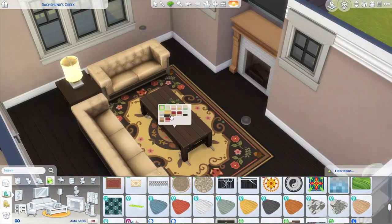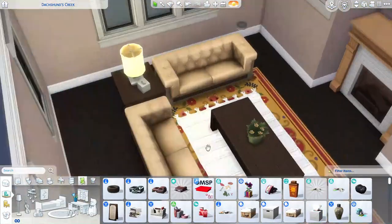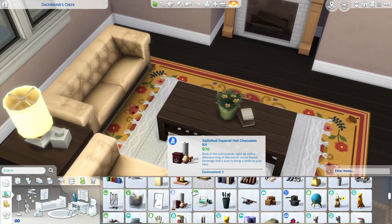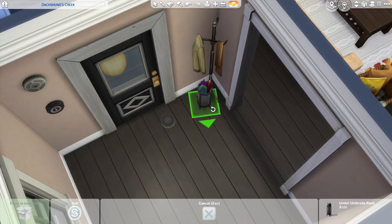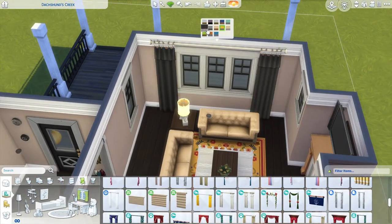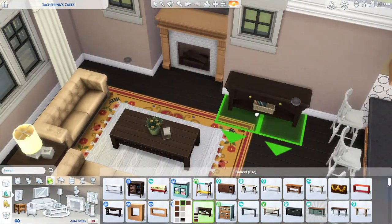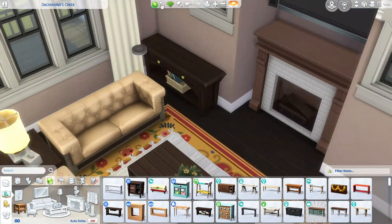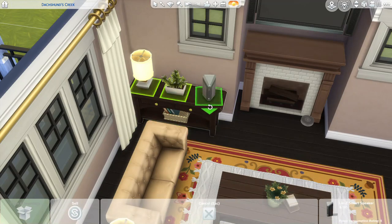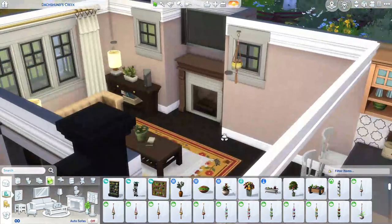I do end up layering these two rugs, one from Cottage Living and one from the Nifty Knitting pack. And I think I clutter up this living room just a tad. I do end up having this household have a cat, or at least a pet, but I do place a cat scratcher eventually. I think I do it off screen later on, but I do end up placing that taller cat scratcher, it looks like a giant branch or twig or tree trunk, in the living room. So you will see that in the screenshots.